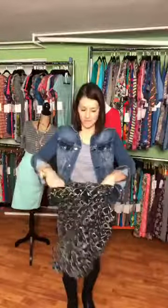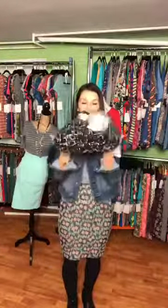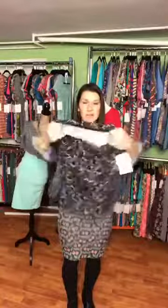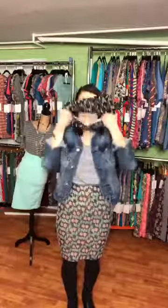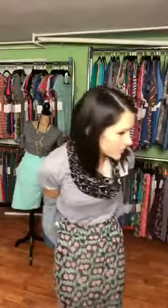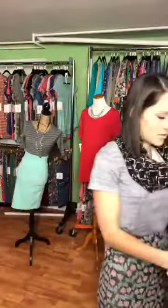Last way I'm going to show you. The Cassie skirt is a pencil skirt, right? And it's basically just a tube. You can wear it as a scarf. So if you have that one Cassie that just has a killer print, or it's a solid, whatever, you can wear it like this. Show you this real quick without the Harvey.